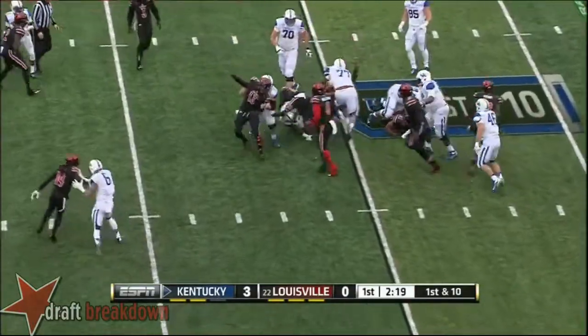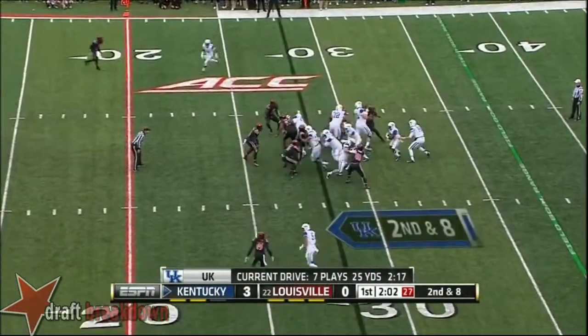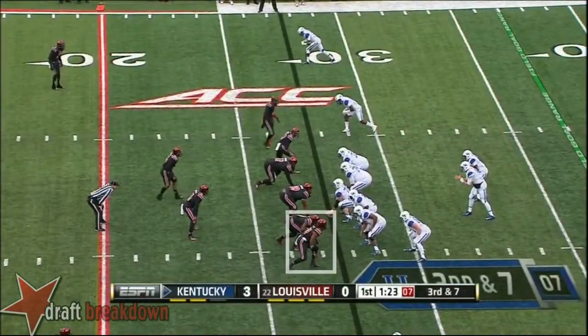The cutback by Williams. Gets inside and allows the safety to drift outside, waiting for him to bounce it out. If you're going to bounce it, you've got to stay inside for a 1 count and suck the safeties and linebackers inside on 3rd downs. Down to the bottom right.